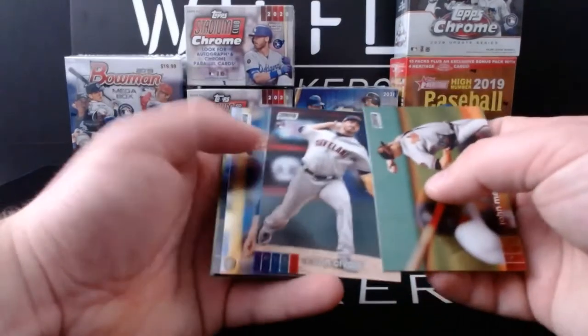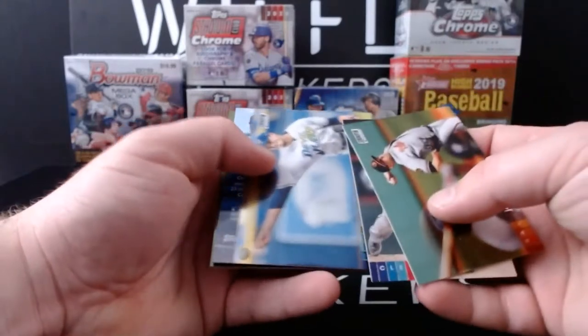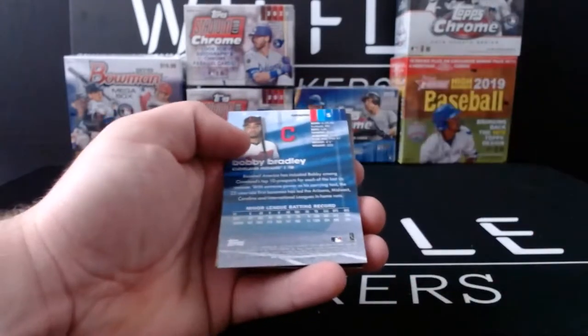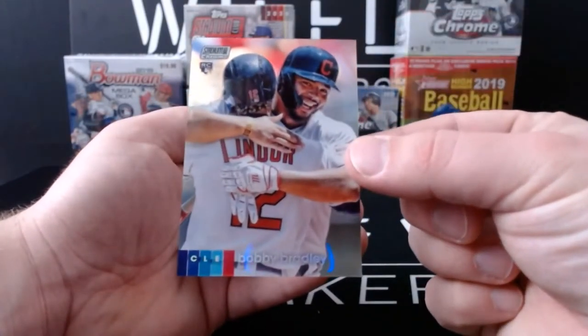Aaron Civale, start the Civale train. Jeez. We've pulled a gold refractor out of base in like six boxes. Charlie Morton in the old school Devil Rays. Nice. And how about coming for you, Bubby Bradley.